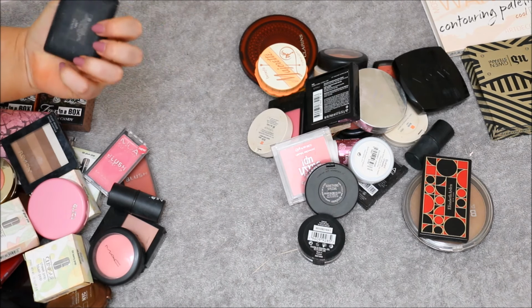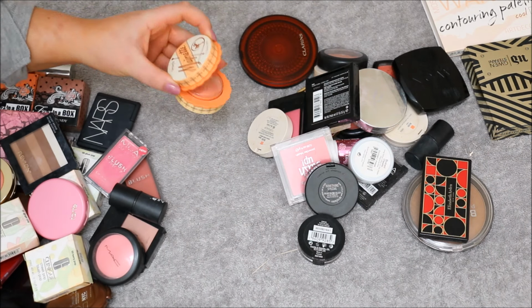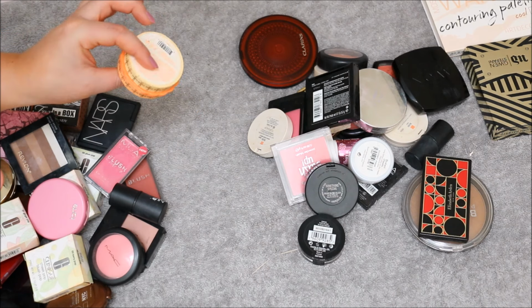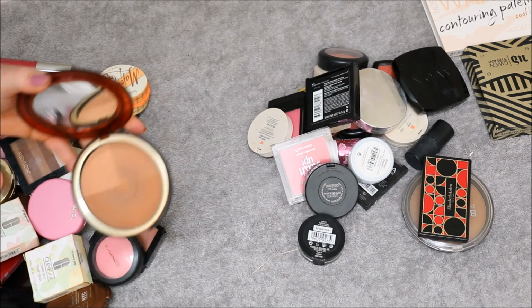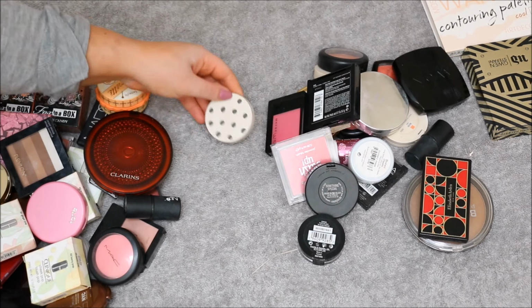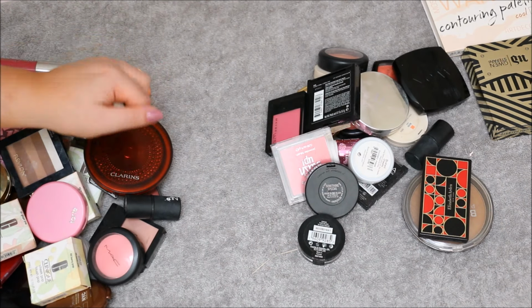My NARS blush in Outlaw, I love this, that can stay. Benefit Majorette I really like. I think it's the cutest packaging yet the most stupid, inconvenient packaging. Another Clarins bronzer, this is the one from the year before, really lovely, I always like these, that can stay. This Topshop cream blusher, that can stay, I like it.